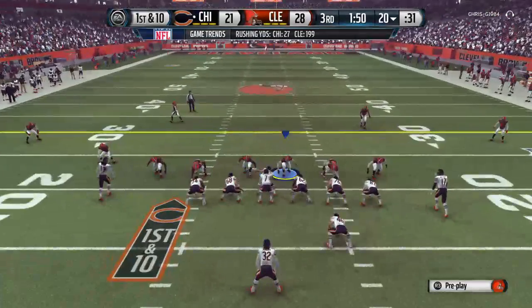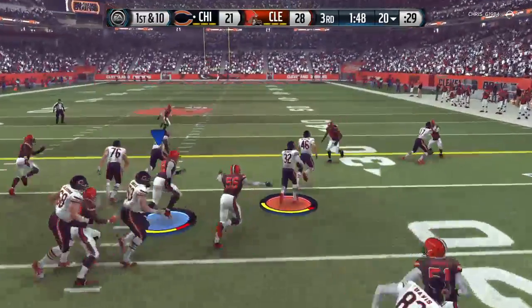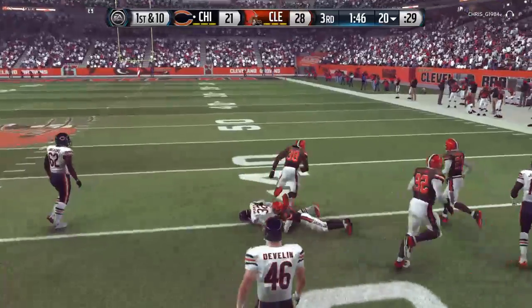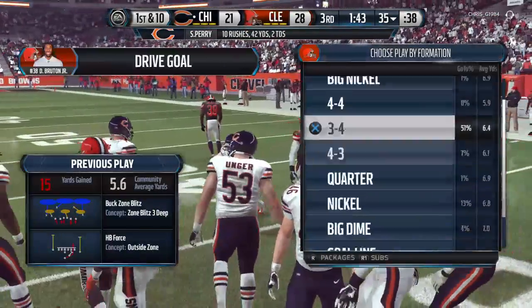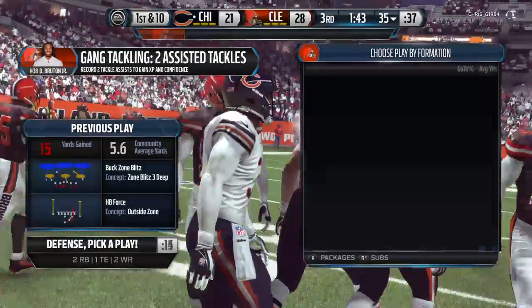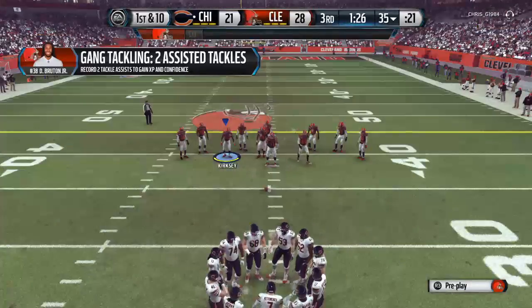The Browns lined up in the nickel. First down at the 20. Strong side handoff here. Gains 15. The Bears just picked up a big first down that time, Jim. When you're down in the second half, every first down is crucial. Nice job that time by the offense.